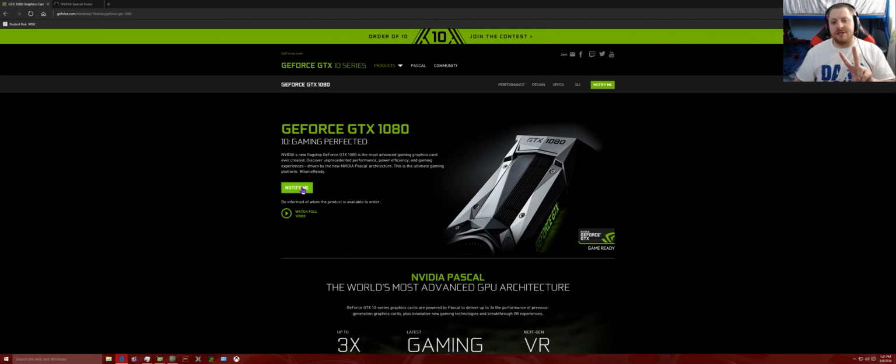Now there are two cards here we're going to be taking a look at. There's the 1080 standard edition that costs $599 USD. And then we have the Founders Edition 1080, which comes only from Nvidia, so you can only buy it from their website. This card apparently has better craftsmanship, and they're saying it's a binned chip, so you can get a better overclocking chip, maybe with higher ASIC quality. That's yet to be seen, and that one sells for $700.